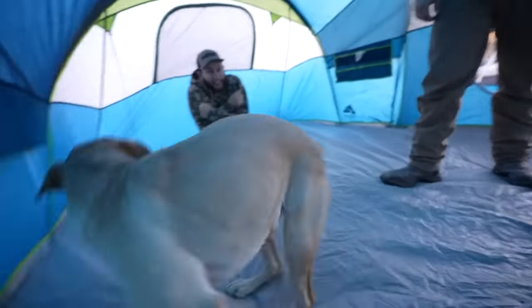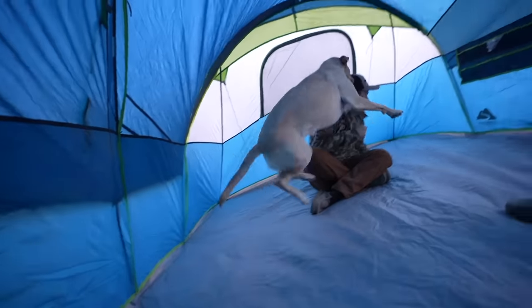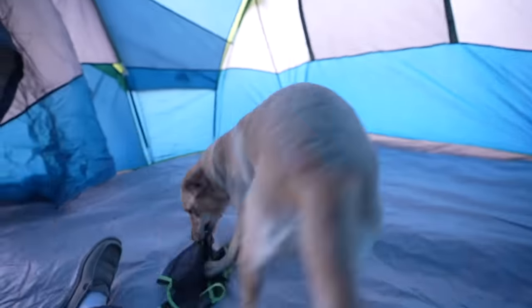Oh my God. Oh, she has the zoomies. No, no. Get him, Lucy. Get him. You got the zoomies. He's gonna drill a hole in this thing. Why are we bringing the dog?